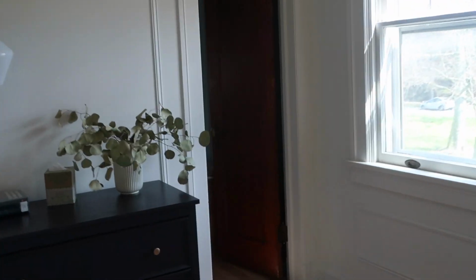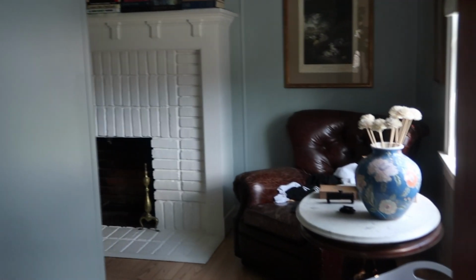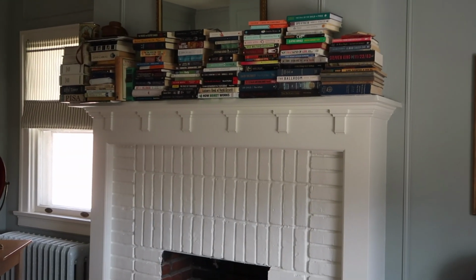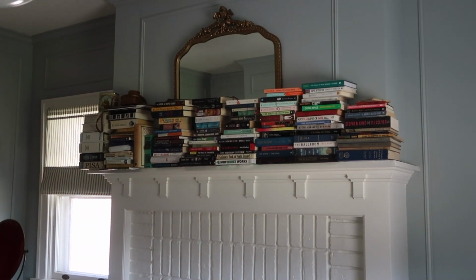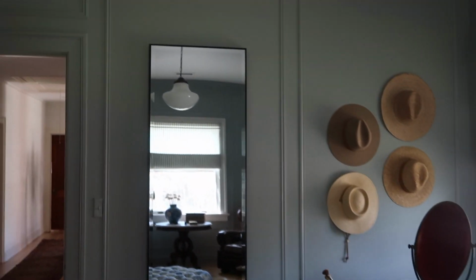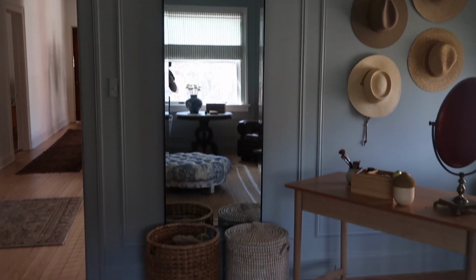And then back into the master bedroom, this does connect to the closet room, which is a little messy right now, I think, but that's because I have all of the books over the fireplace that usually go on the bookshelf that I'm currently renovating in the hallway. This room pretty much looks the same as it did when I did it. I did put this mirror here instead of having a standing mirror. And I did get a new rug.